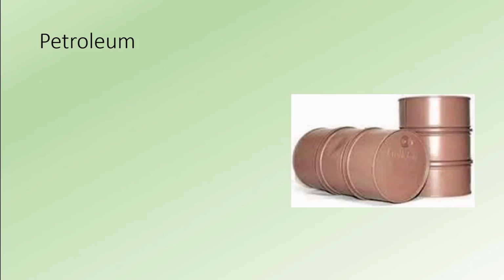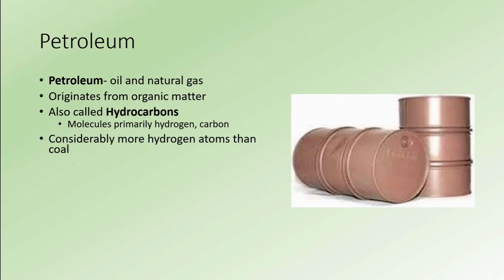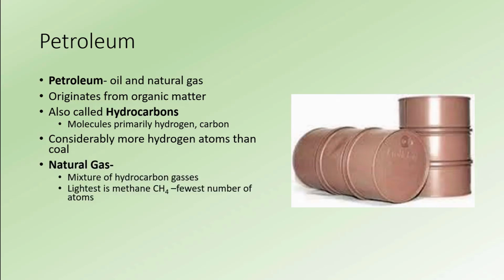Now that was coal. Now let's talk about petroleum. And by petroleum, I mean oil and natural gas, the other two of the fossil fuels. Oil also originates from organic matter, but has a completely different origin story than does coal. Petroleum is also known as hydrocarbons. Hydrocarbon because the molecules are primarily chains of different lengths of hydrogen and carbon. There are considerably more hydrogen atoms even than in coal, so even more so than coal, you get more chemical energy stored, potential chemical energy, more bang per buck out of the oil and the natural gas.